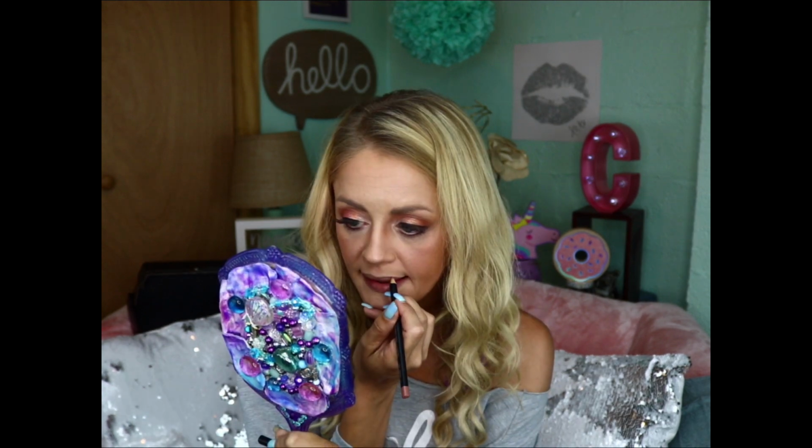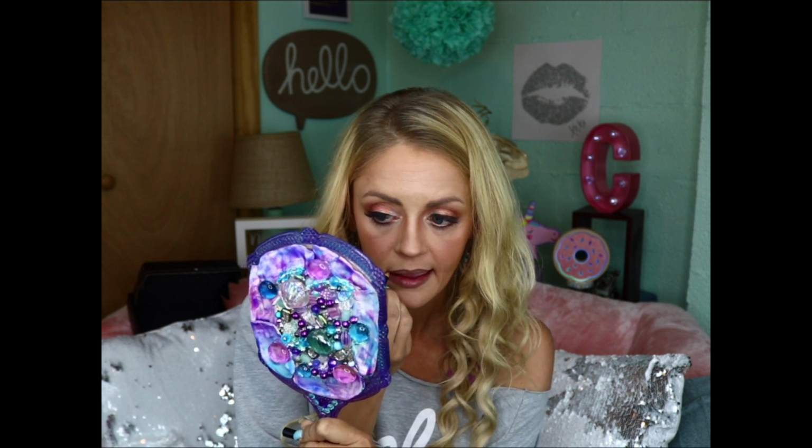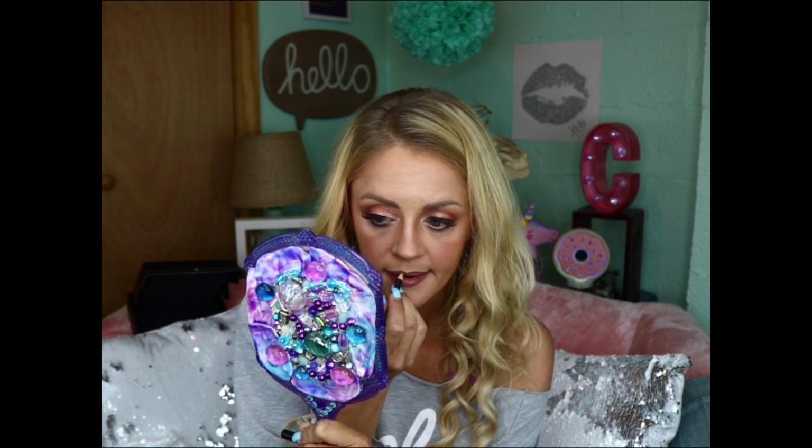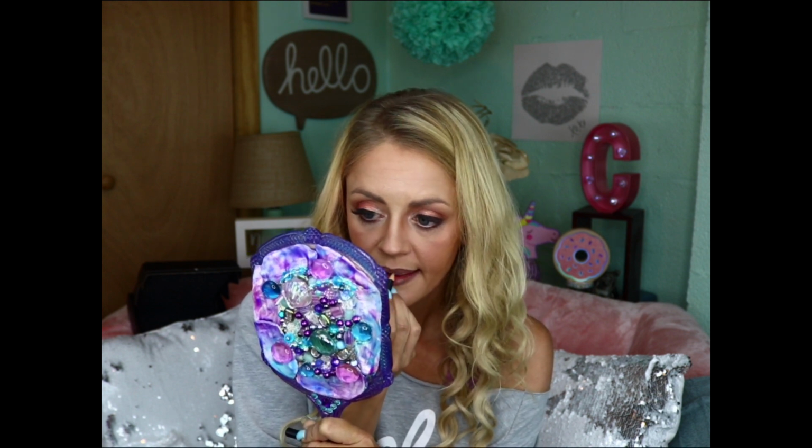Now that my lips are cleaned off, let's start over again with this lip liner. I do really like it though. You know, a lip liner is a really pretty shade when you just want to color your whole lips and throw some gloss over it, which is what I might do. Oh, I love that. Yeah, that's probably most of it.